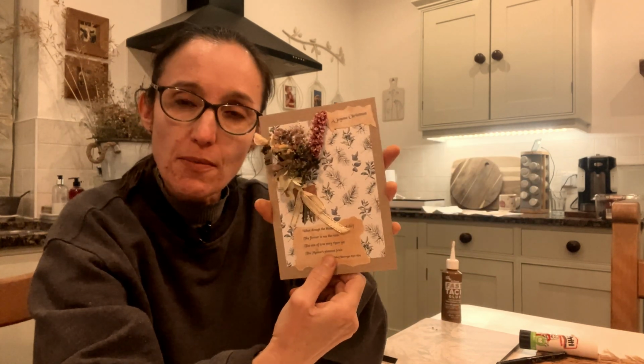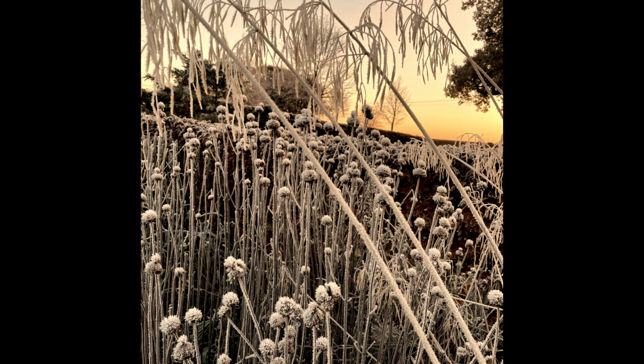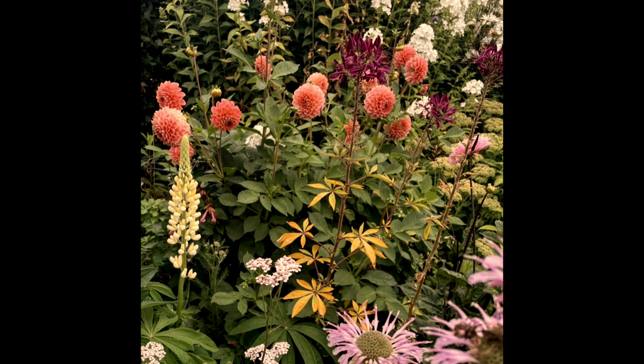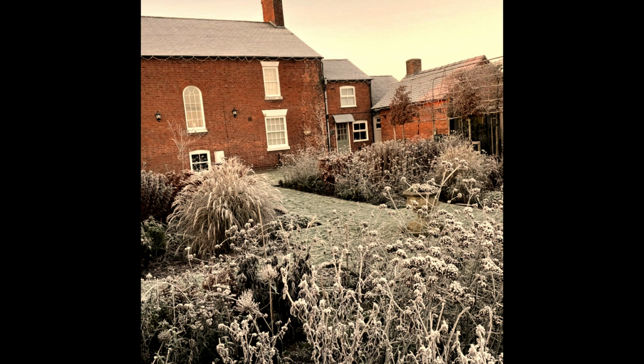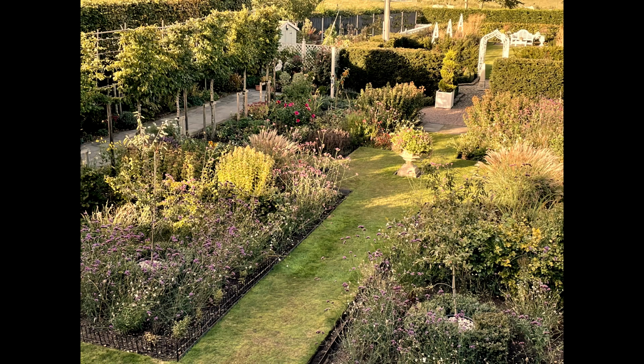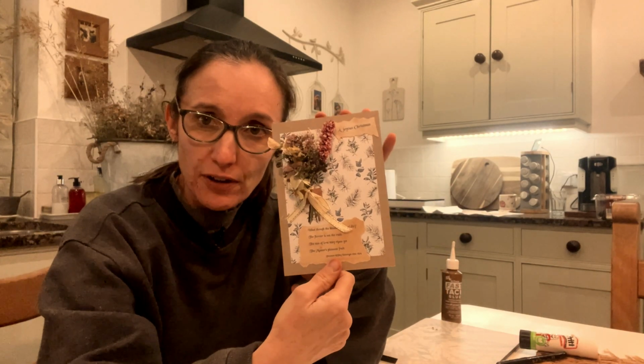So it's just a reminder to all us gardeners that although things in the garden look dead, they're not really dead. The flower is still under the ground. It will come back again the following year. The plant's still alive, and we're not to be sad, but to remember that it will all come back again next year. And then inside I've just got the words, "May the best of blessings be yours at Christmas and through the coming year." Again, just taken from the little Victorian Christmas cards.